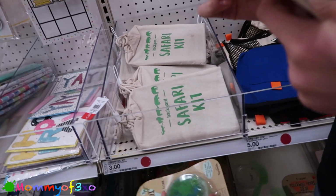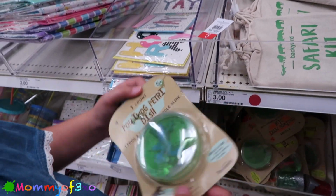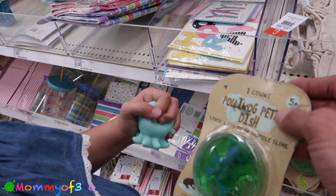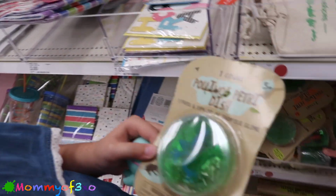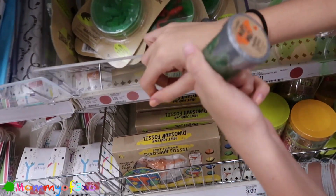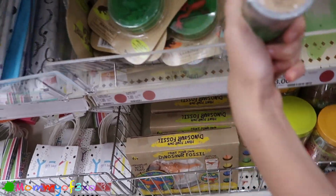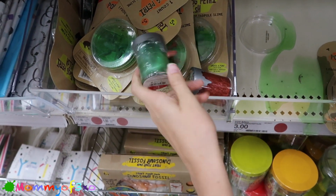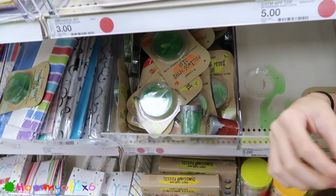Poliwog slime, little frogs in it. I love frogs. Oh, look, some got out on it. Ooh, some got out. It is slimy. That's ooze. That is a lot more like ooze. And they have these ones. Oh, there we go. Perfect. Little Mars mud. They have the same brand, same brand as the froggy ones. Yeah, you can see. Poliwog petri dish.